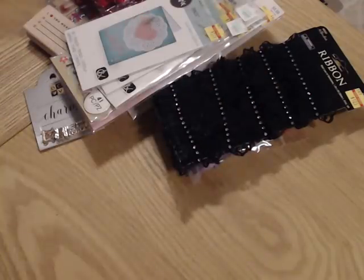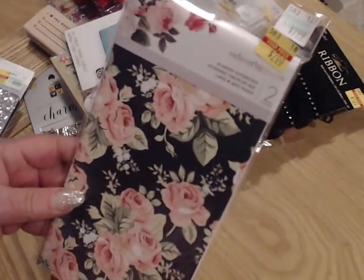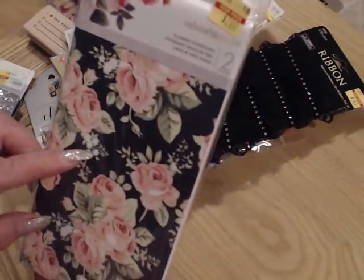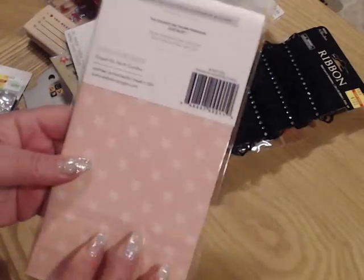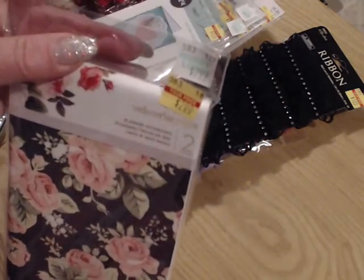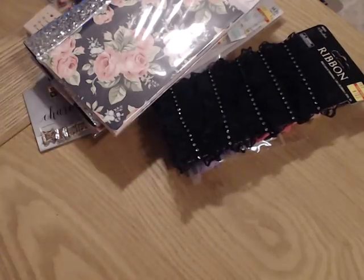Anyway, and then to go with it, I got these, which are two more notebooks, and these are from Webster's Pages. One has a plain paper, or is it lined, and then one has a grid. And this one has tiny stars on it, and this was $2. And they had others, but like I said, that's all I wanted from that.